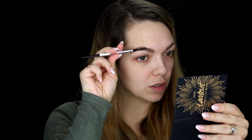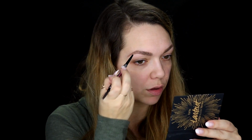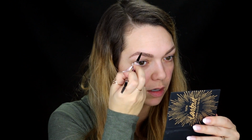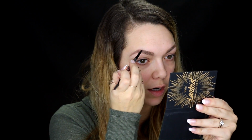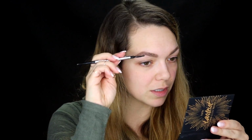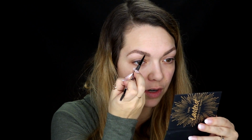So I'll go back in and look around and see, okay, where could I use a little more definition or depth in my brow? Because brows shouldn't be just one color all the way through, really. You're gonna have multifaceted color. I tend to be the most sparse right here, so this is where I'm gonna spend my time with my brow pencil. I'm just gonna draw a few hairs. Now when you use two different colors, it gives dimension to your brows and more believability to the brow that you've created.